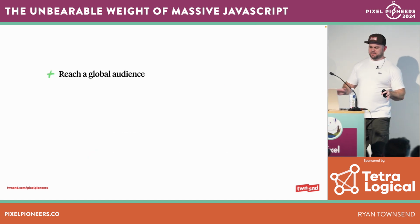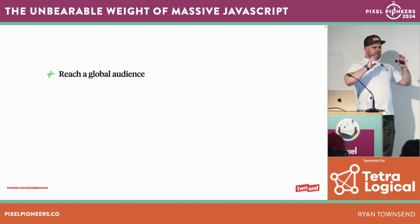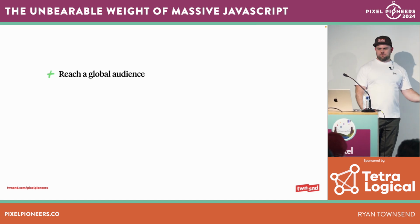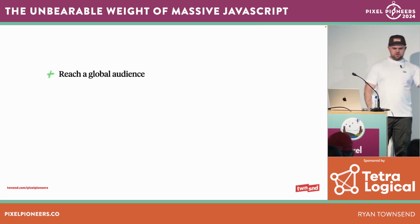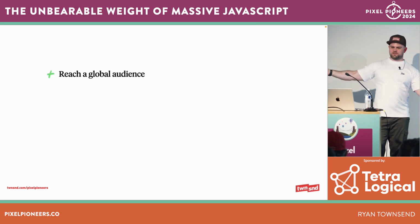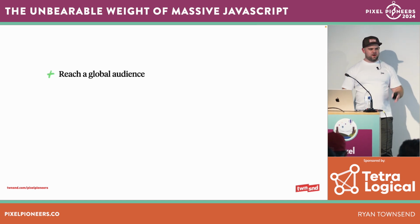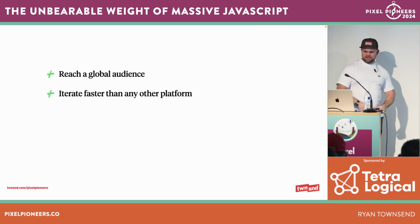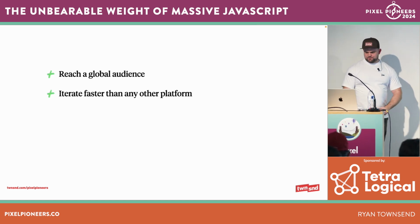But there were some absolutely fantastic things. Obviously, the web is the best way to reach a global audience. Even today, we have this. If anyone's tried native mobile development, the gap between you finishing something and getting that in the hands of your actual users is enormous. There's nothing like building for the web, where you can hit deploy and 30 seconds later, real people are using your products. So this is fantastic. You can iterate faster than on anything else.